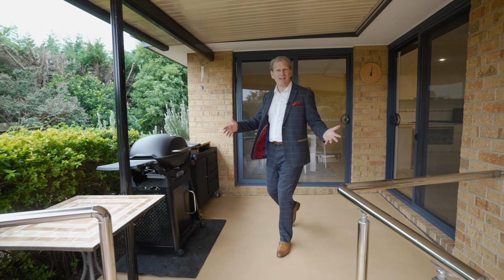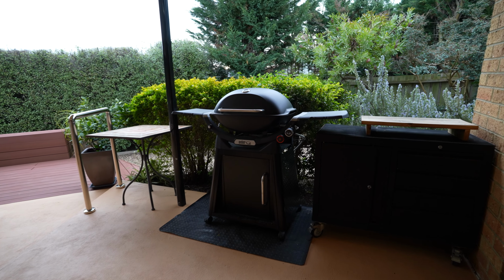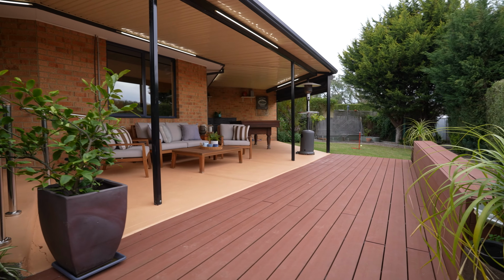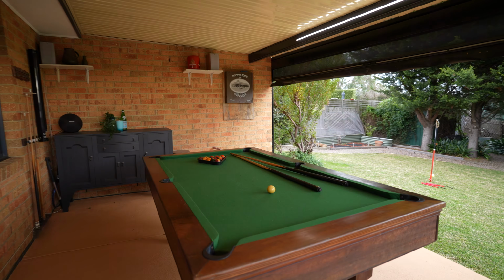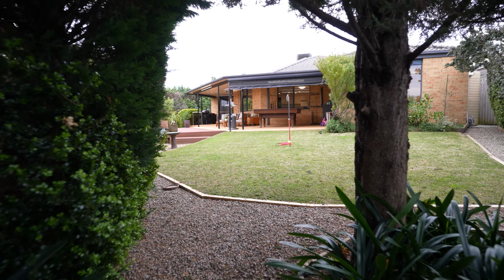How good's this entertaining area? You've got a lot of undercover space, plenty of room for couches, outdoor settings. You can sit out here, kick it with the family, play pool out here. You can do what you like. There's room for dartboards and all sorts of stuff. This is so well laid out.